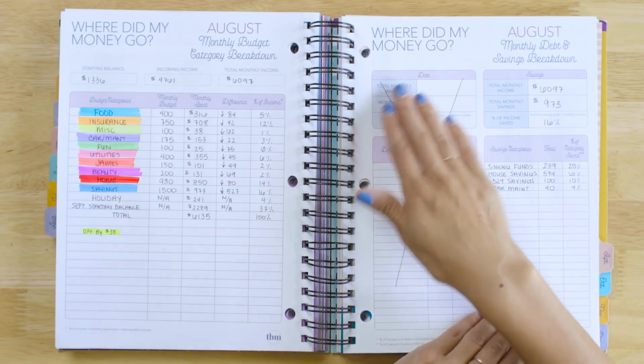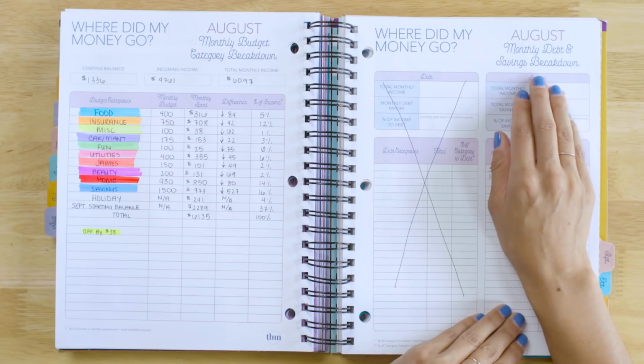All right, so the next one we talk about is going to be the monthly debt and savings breakdown. Now, this is great because this tells you if your spending is aligning with your financial goals. You can tell me, well, Miko, I saved $973 in the month of August, and I would ask you, well, what are you saving for? Did the majority of the money that you saved go towards your number one priority? Or did it go maybe to the fifth priority? So this is really going to tell you if your spending is aligning with what your financial goals are.